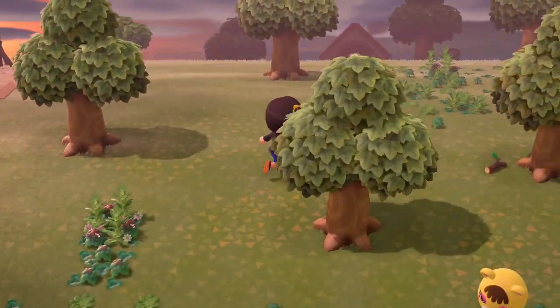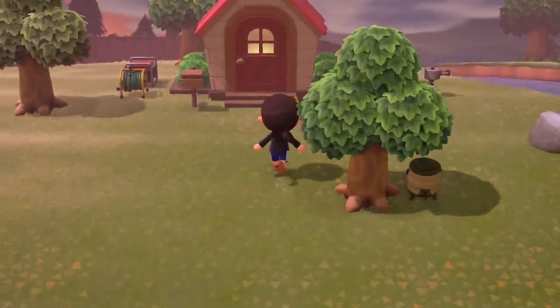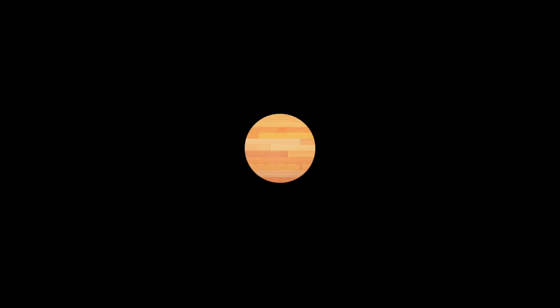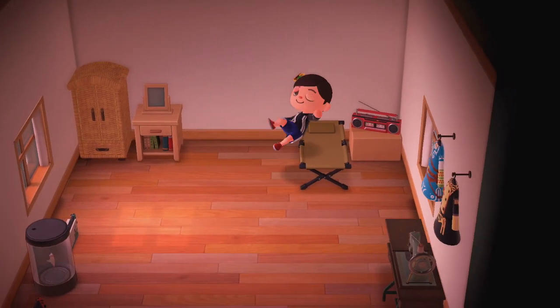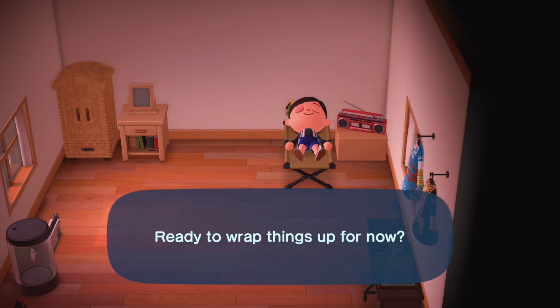Tomorrow we'll probably go to another island. That sounds good. Oh shit, we didn't even touch Gulliver. I forgot Gulliver even showed up today. I'm not really worried about it. Let's lay down and go to sleep.